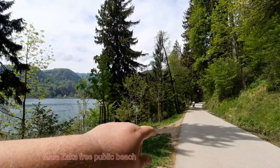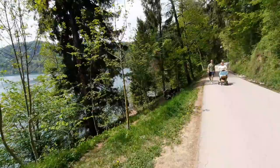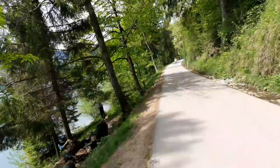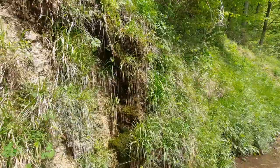And here we have a fisherman camouflaged. Again, if you want to fish here, you have to buy a permit. And that costs a lot of money. It's cheaper to buy fish. But if you are a sportsman, yeah, you do it for sports. And here's the water that comes from the mountain. Can you see it drop?